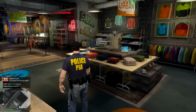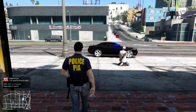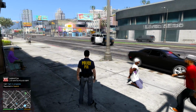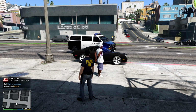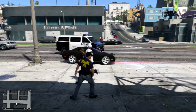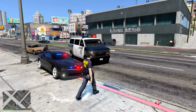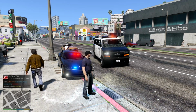I don't see the store owner, so report an assault on a civilian in Howick. So here comes the transport right here. We're going to let them pick him up. I'm going to try to change my transport van to something else because that's the stock one. But I will try to change it to something else so it's not so boring for you guys to see every time it comes to pick someone up.